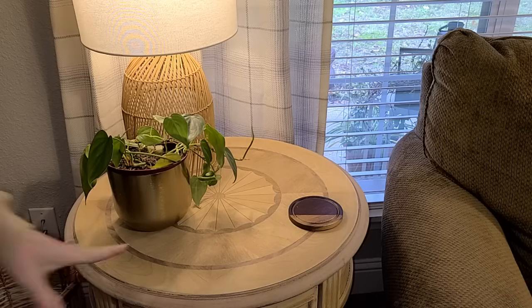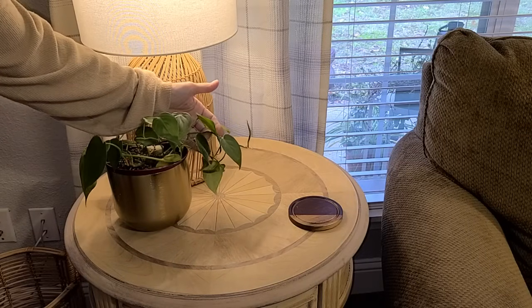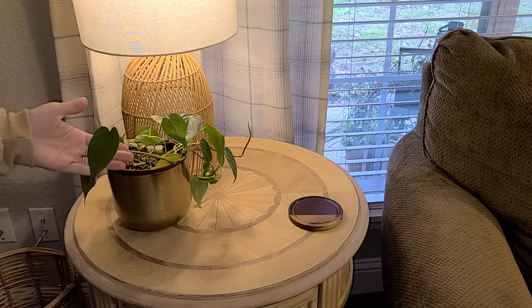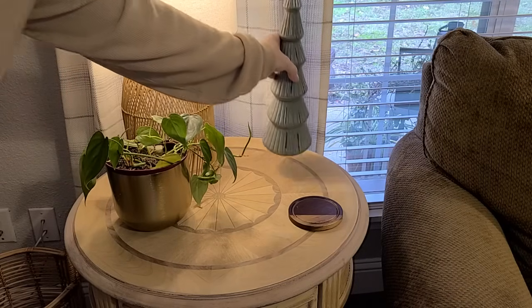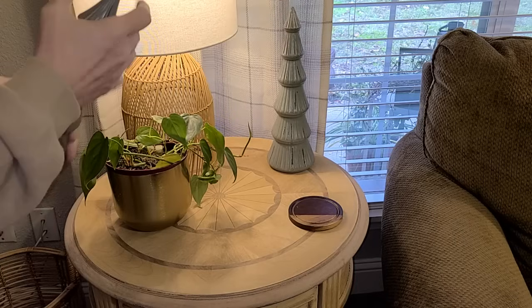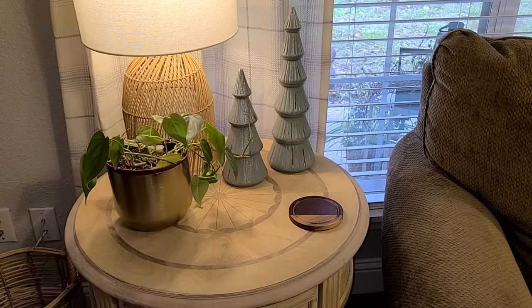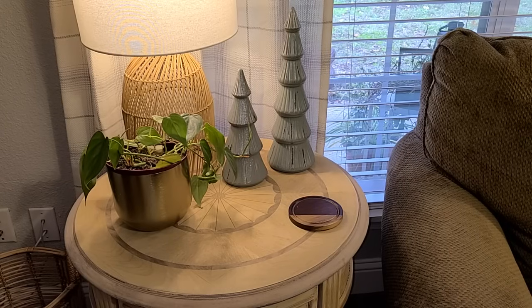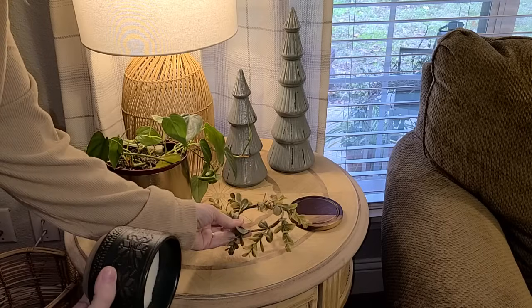Okay, now on this end table, we're going to leave my plant here. He's a little puny today. It's been really cold here and I overwatered him just a little bit, so he's not looking very good today. But I'm just going to add a couple of green Christmas trees. And then just another simple candle with a little mini wreath underneath it.